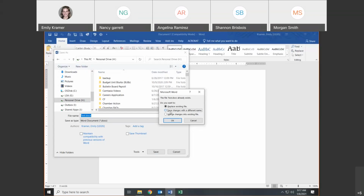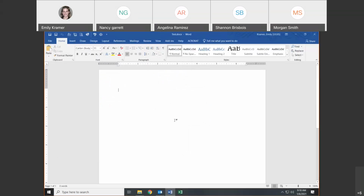You do have the option to save changes with a different name. So if you want to not overwrite the file, you would just simply change the file name and complete the save. But in this case, it's a test document that I always use for training, so I'm fine with replacing it. So you would just make your choice. And then from that point on, anytime I hit save, it's going to go to that location, which is the root of my H drive.